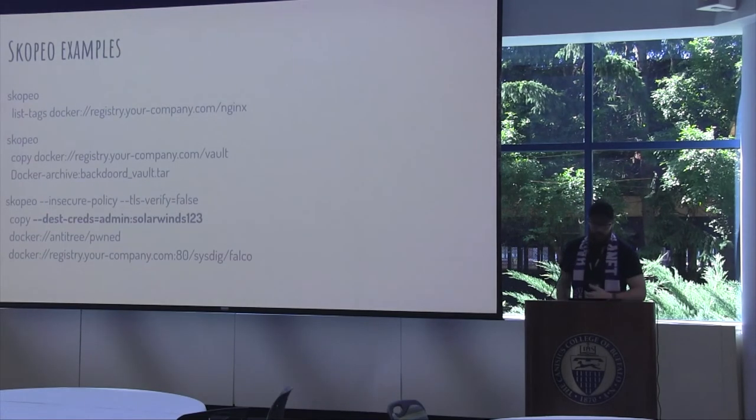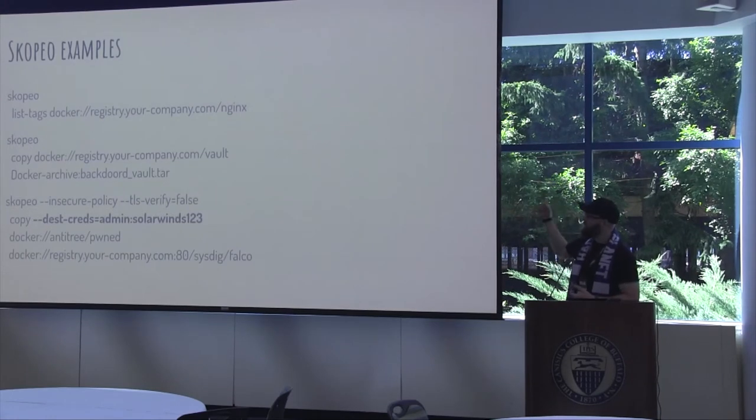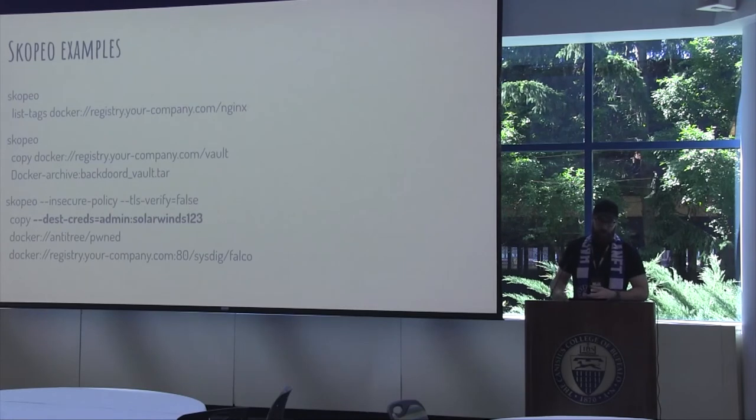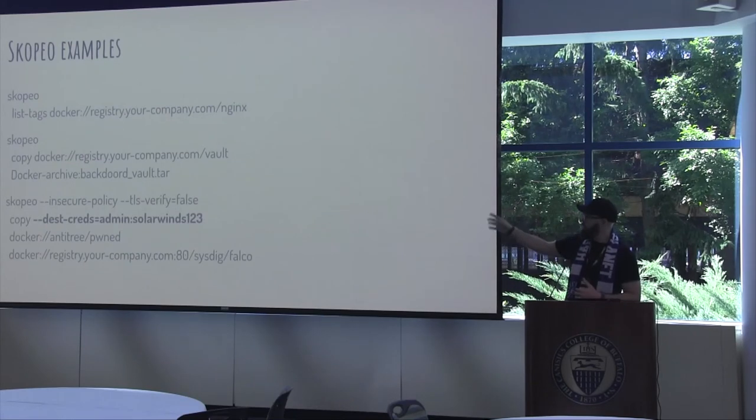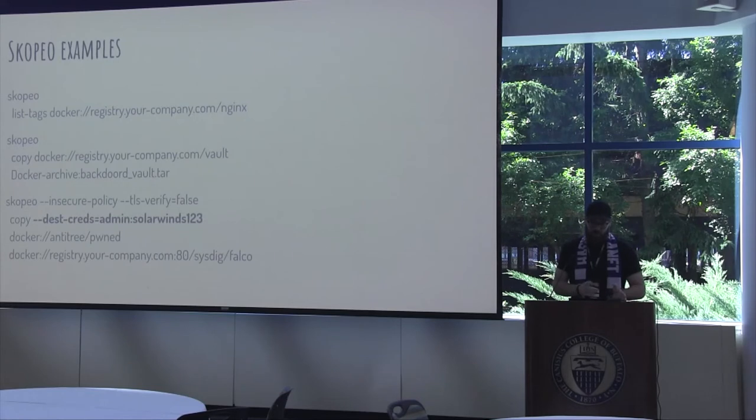So you can say, okay, container registry, give me the list of all the images that are inside the registry, copy down whatever image you want. And the more interesting one, of course, is Skopeo, forget TLS, copy up whatever image I've created and overwrite another existing tag.